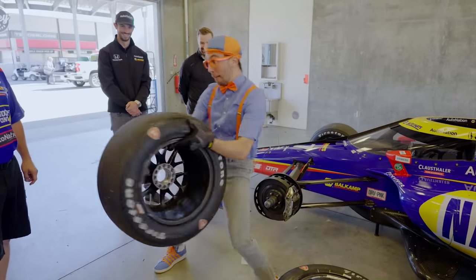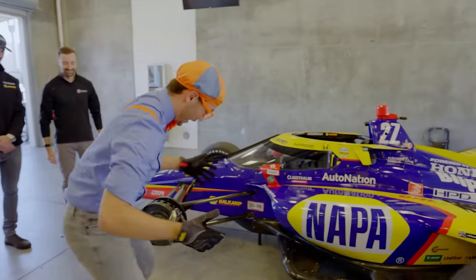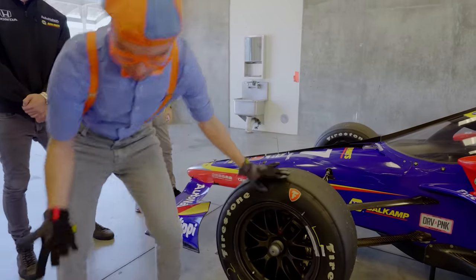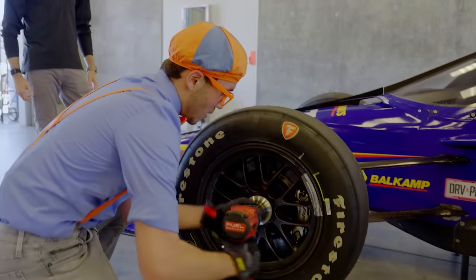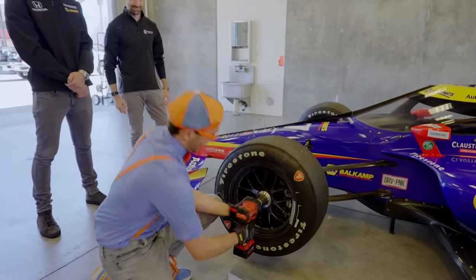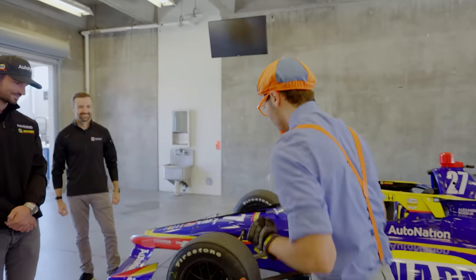Whoa! That's really heavy. I'll give it to Brad. And we take the other tire, we put it on the race car. Now, we need to put the wheel nut back on the car. And here we go. Now, we put it back on. There you go. There it is. Nice work. Whoa. Good job, Blippi. Whoa, that was really hard. I did it a little bit longer than 5 seconds, but I just need a little practice. Wow, that was so amazing.